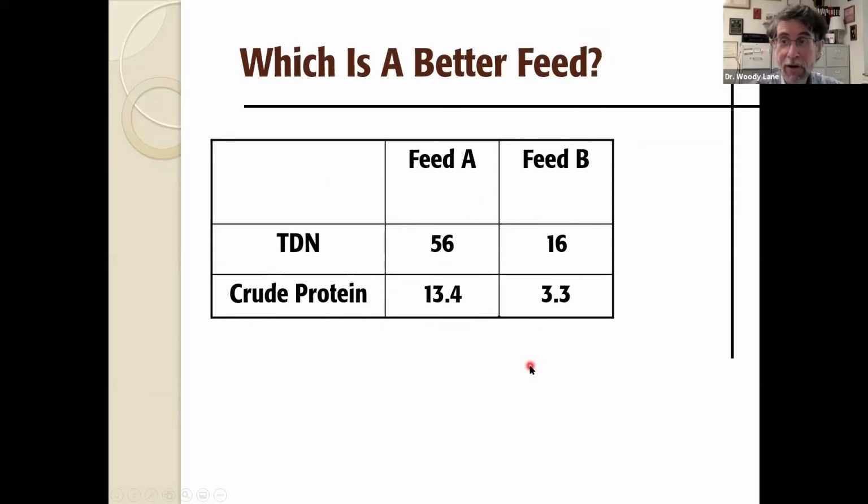Everyone's going, okay, this has got to be a trick question. Well, it's not really a trick question. It is what it is. If I say feed A is hay and feed B is milk, obviously there's a problem. These numbers do not reflect the actual nutritional quality of the feed. Obviously, milk is going to be better than hay. But what's common to both? They have liquid in them.